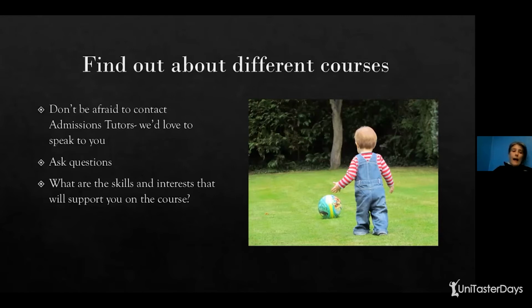I'll come later to some of the things you might want to be asking questions about. But one of the key things that people ask me is, what sort of things do you as an admissions tutor want to know about us when we fill in our UCAS application or put in our personal statement? So, we will support you by answering those questions, but we'll also be able to help you find out which skills would be the ones to highlight in your personal statement. So yes, get in touch, find out more about the course, go on the internet as well to find out about the course you're studying.